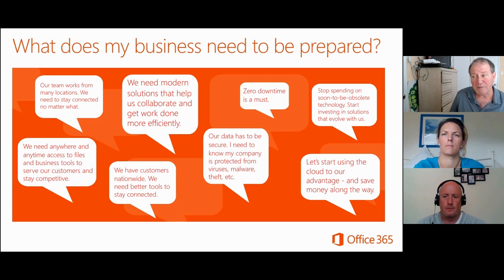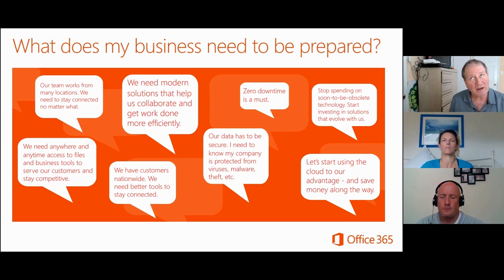Our data needs to be secure, so I need to know that my company is protected from viruses, malware, theft. One of the big things that we were struggling with in Canada, and a lot of organizations did not move to Office 365, a lot of government organizations did not move, was the fact that our data center was in the States. Well, that's a big no-no, because that means Canadian data is stored in a US repository. And then, depending on who's in power and who likes to look at things, it could be an issue.